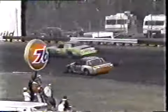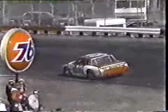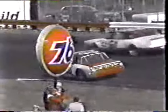Oh, we got a spin in turn number 1. First caution of the day coming out. Second and third place barely scraping by. It comes. Caution number 1 at lap 78. 48, Trevor Boyce in the James Hilton car, spinning in turn 1 brings out the first caution. 7 cars run in the lead lap.